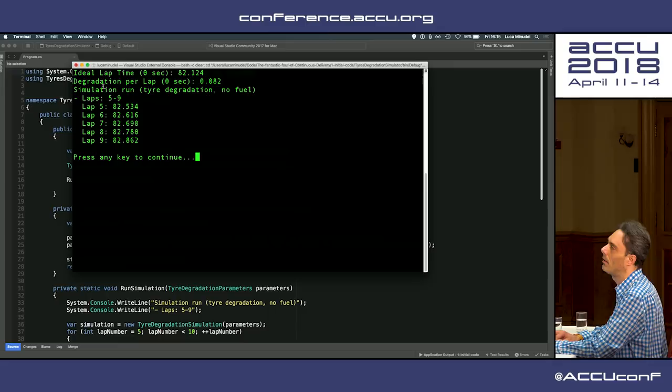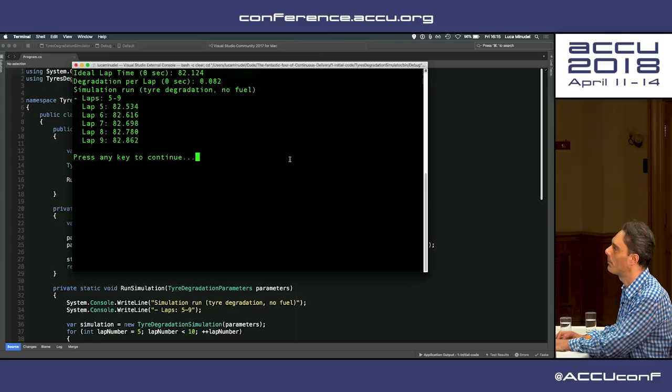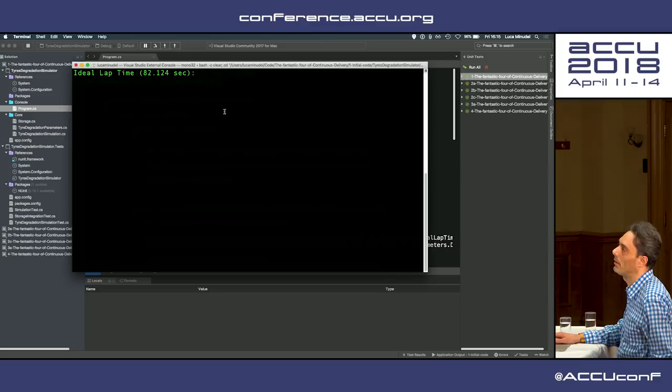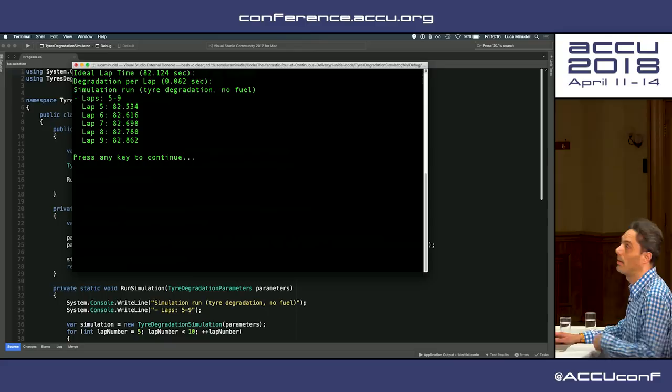And then it calculates, in this extremely simple example, the lap time from lap 5 to 9. Can you see? Can you read it? So it's a pretty simple application, right? If I run it again, you will simply see that I have a default value, so it keeps in memory the simulation parameters for me. As you can guess, there is a storage somewhere. So if I press enter, it simply uses the default value.